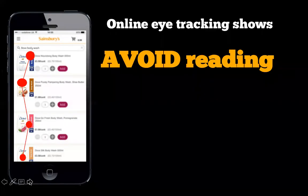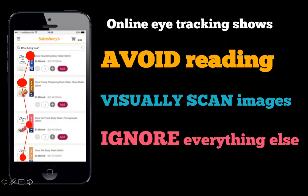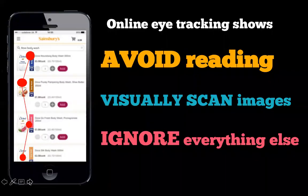And it's the reason why road signs use iconography and simple illustrations of a man digging a road instead of writing "roadworks" on a sign. Because at zero glance, when you're driving, your brain needs to be able to process really quickly what the traffic sign is saying to you. So people avoid reading, they visually scan images, and actually they largely ignore everything else when they're shopping.